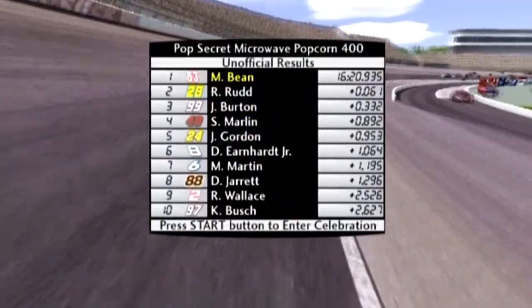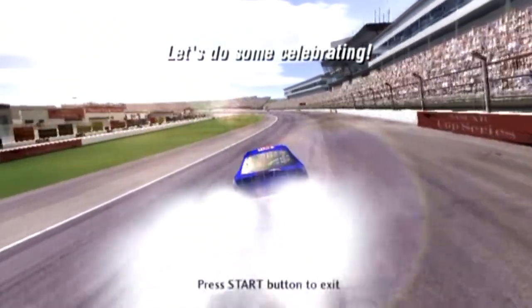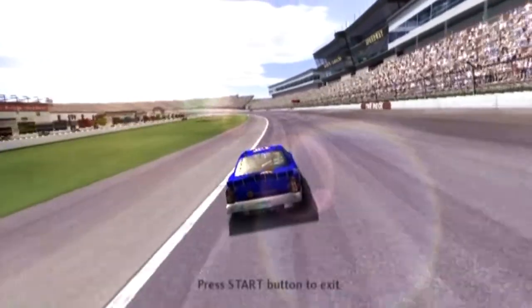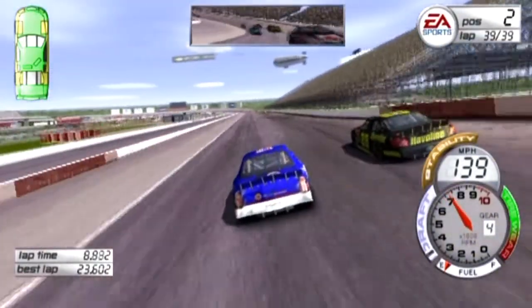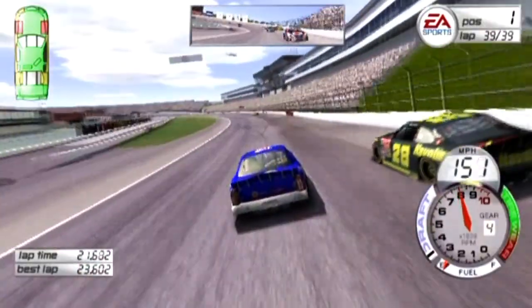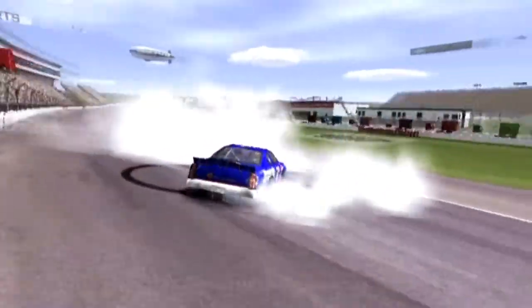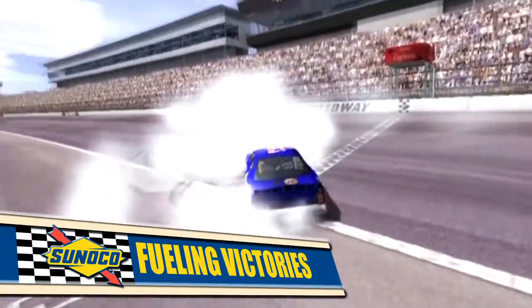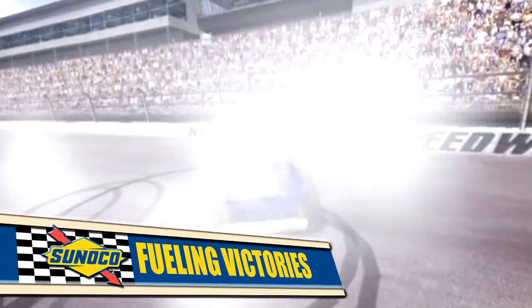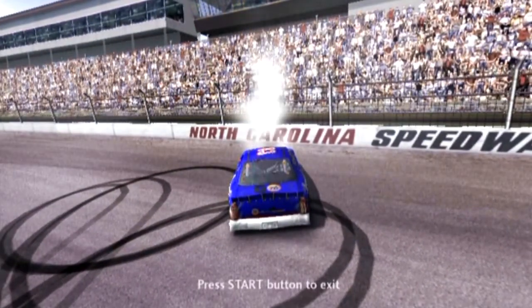Yes! Ricky Rudd second, Jeff Burton, Marlon, and Jeff Gordon round up the top 5. What a finish. What a finish. Ricky Rudd, man. I mean, that 28 just charged on the outside, and I thought I was done. But we raced side by side to the line and clinched yet another victory. Redemption for Atlanta, and that is our Sunoco race winning moment as we badly have blown our engine. I think we broke it. Definitely broke it.